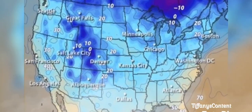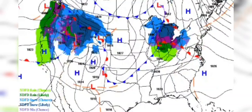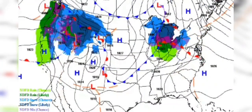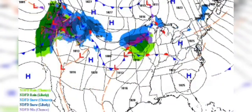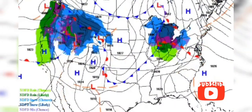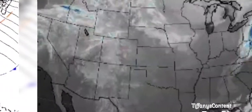But what does it feel like today? Look at that, -10 trying to dip down into the Midwest, 0s to 10. And then on the West Coast, you have 10 and 0. It's still cold out there. And just look at the action. It's trying to push that snow and rain right from that West Coast over to the Midwest and taking a toll on that East Coast once again for later on this weekend. So just be aware. It's not over yet.